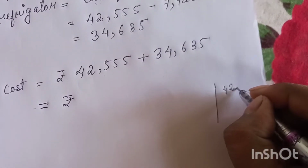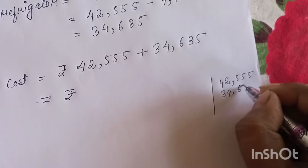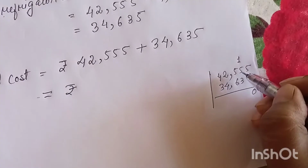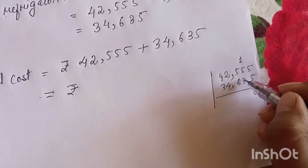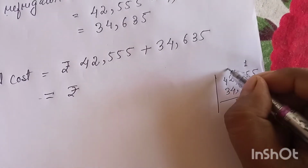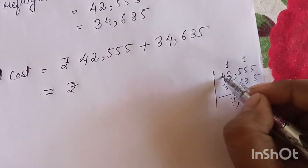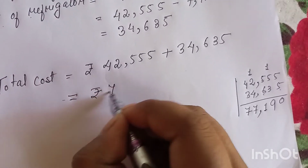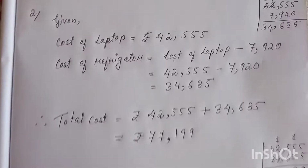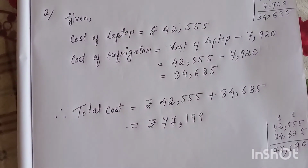So let us find 42,555 plus 34,635. 5 plus 5 is equal to 10. It carries 1 plus 1, 6, 7, 8, 9. Again, 5 plus 6 is equal to 11. It carries 1. It becomes 3. 3 plus 4 is equal to 7. Again, 4 plus 3 is equal to 7. That means Mrs. Patnaik spent 77,190 rupees to buy a laptop and a refrigerator. Do you understand this?